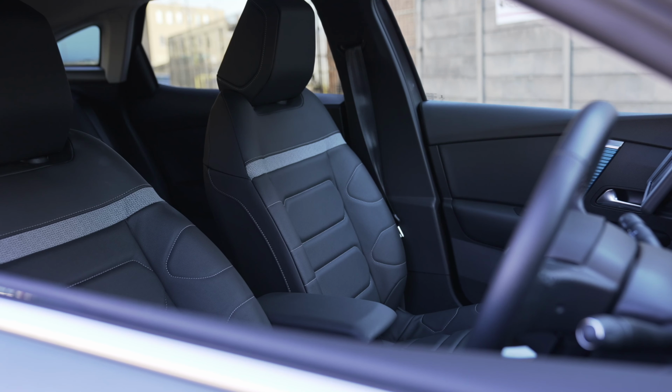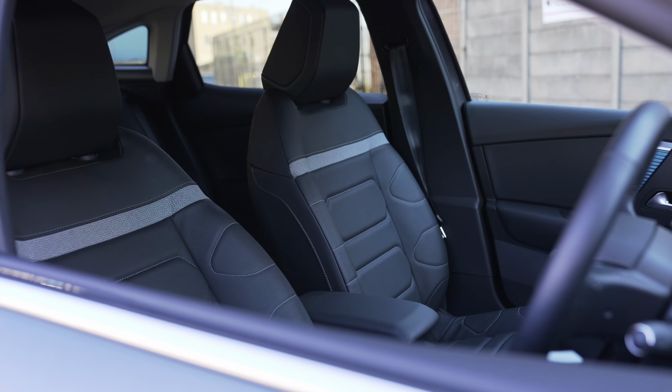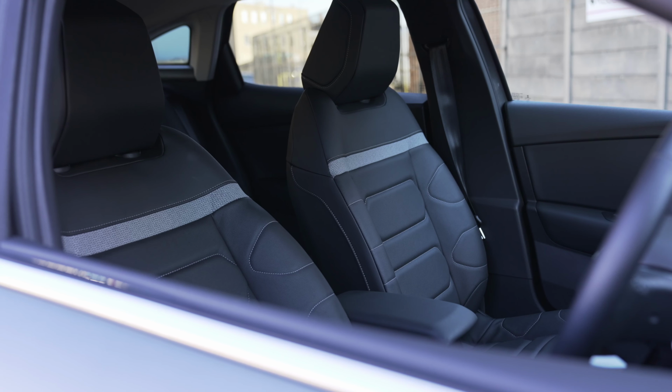The base model, you'd still be fine. I love the seats inside. Coming back to the inside, the seats are very comfortable. There's a leather finishing on there as well. I don't know if it's real leather or not, but the leather finishing makes it feel premium.